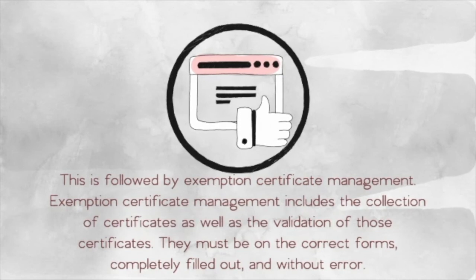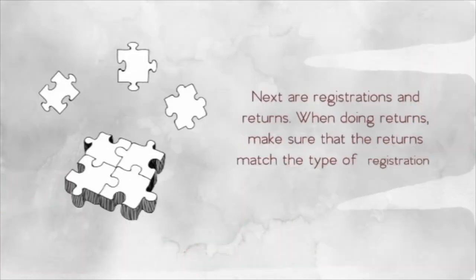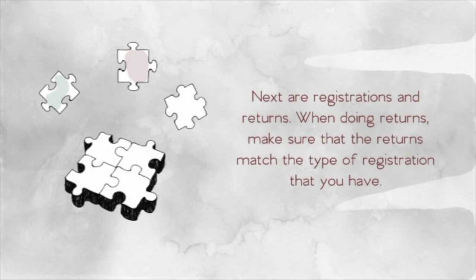This is followed by exemption certificate management. Exemption certificate management includes the collection of certificates as well as the validation of those certificates. They must be on the correct forms, completely filled out, and without error. Next are registrations and returns. When doing returns, make sure that the returns match the type of registration that you have.